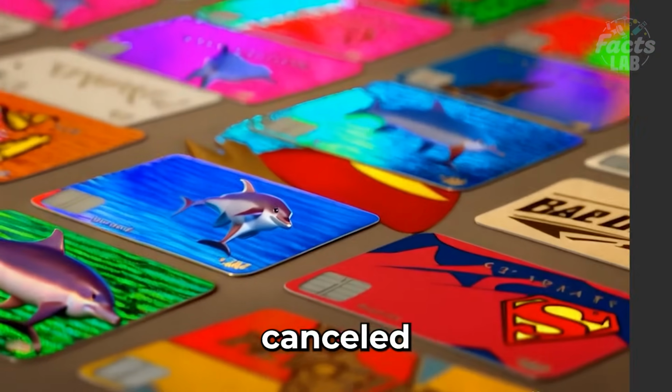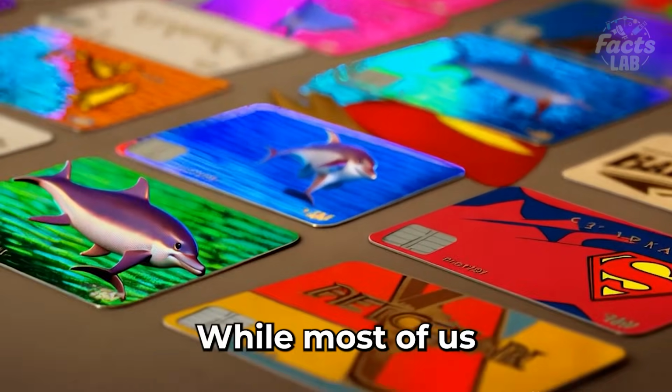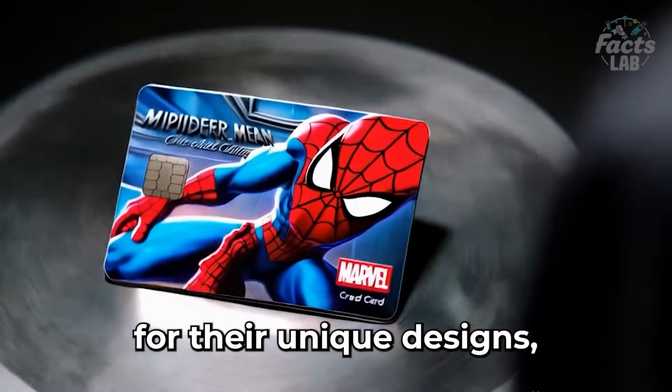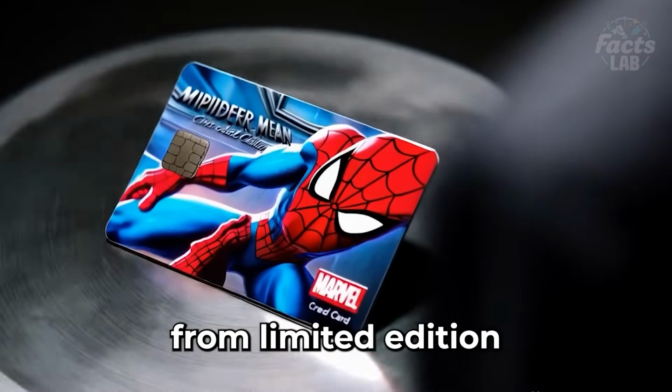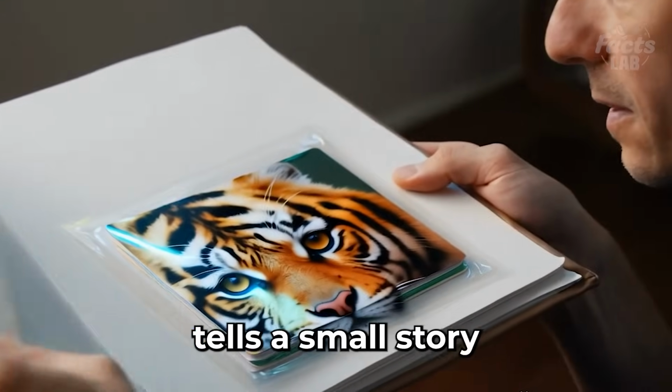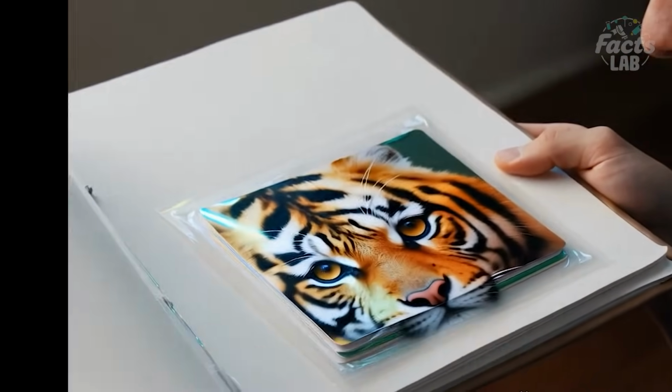Third, canceled credit cards. While most of us cut them up, collectors cherish canceled credit cards for their unique designs. From limited edition Marvel superheroes to holographic animals, each card tells a small story about consumer trends over the years.